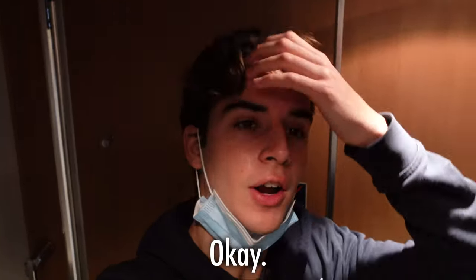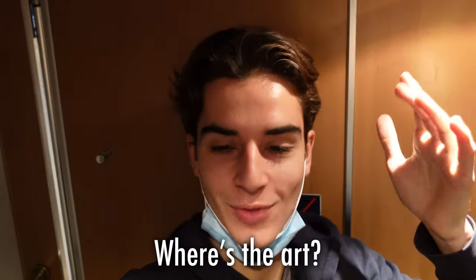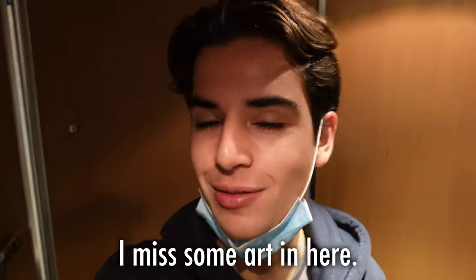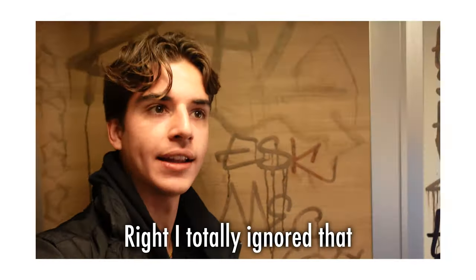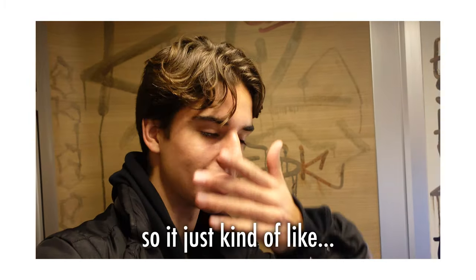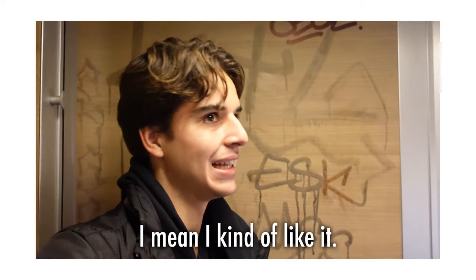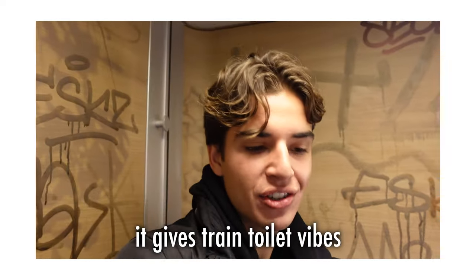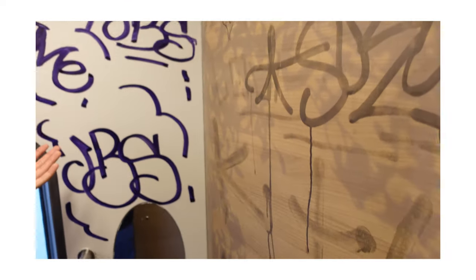It smells. Okay, bathroom. Where's the art? I'm missing art. If you've seen my past videos, I miss some art in here. Right, I totally ignore that there's graffiti everywhere, but in the other train there was too, so I kind of like it. It kind of fits the vibe. Gives train toilet vibes. And it's not ugly. It's kind of pretty. Well, apart from this, I like this one.